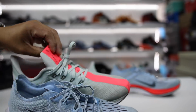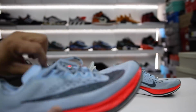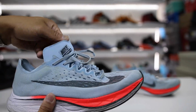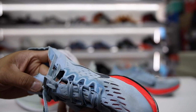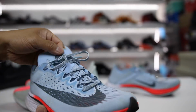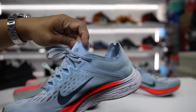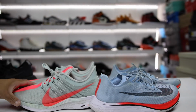But the extra padding on the tongue and the overall aesthetic value of that is 1,000 times better than this one, in my opinion. This one's just so flimsy, and honestly, it gets twisted sideways when I wear them all the time, and it's just kind of a pain in the butt. Also, you have to lace these ones up to feel any sort of structure on your shoe. Otherwise, they feel very unstable, in my opinion.